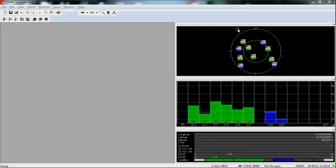So one's dropped out, one of the greens has dropped out, but number 31 there is up above the 30, although that's dropped down now. No, back up. So I didn't think that was significant. So I'm going to move back to 30 centimetres.